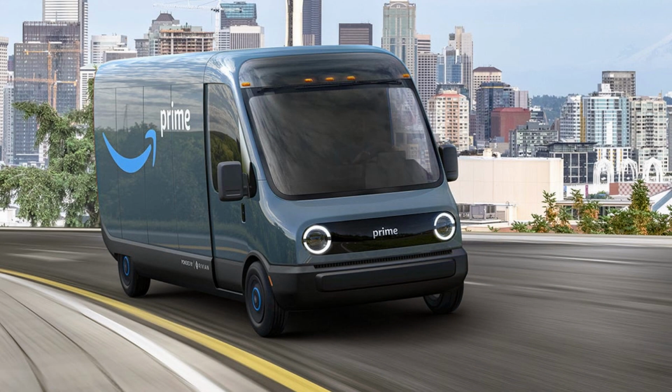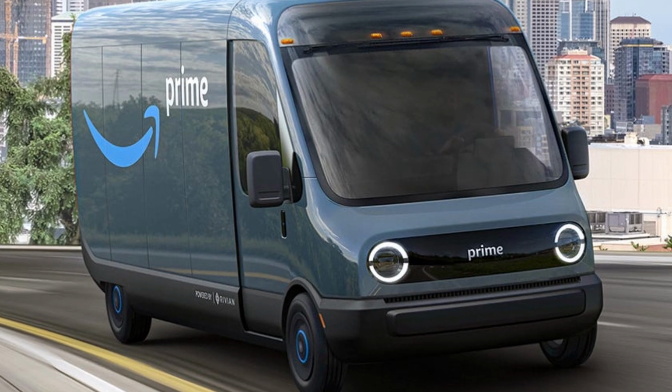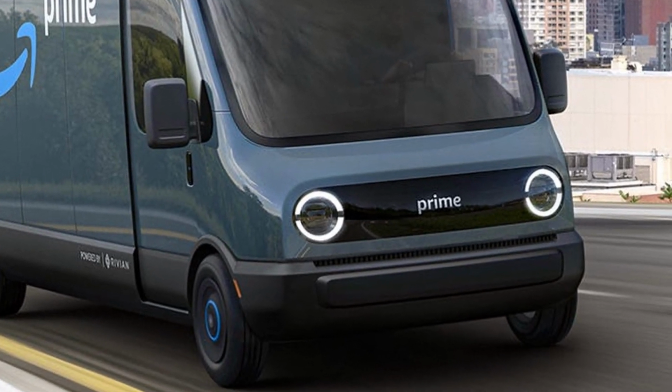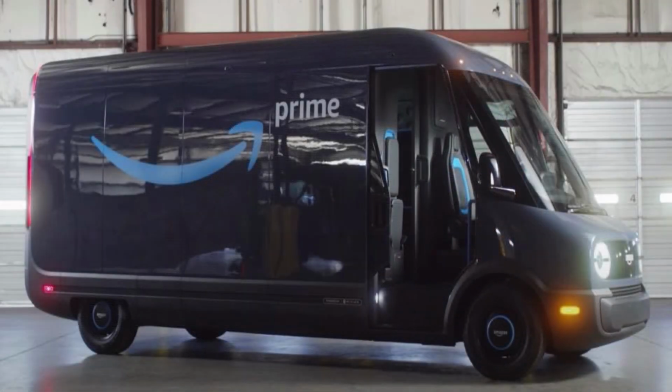Now, my first impression, as I made clear at the top of the show, is that the face of the van looks like it was designed by the art team for Tayo the Little Bus, the kids show. And I mean, the two round headlights like beady eyes, and a thin, flat grille that looks like it's going to start talking to you. I mean, Amazon's logo is, after all, a smile, so maybe we shouldn't be surprised that this van looks so friendly. The livery for the van is completely Amazon branding, making it very much an Amazon delivery vehicle instead of a Rivian vehicle.